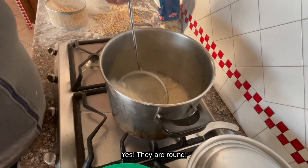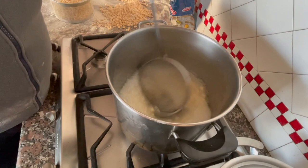So that is it. If you put them in the oil and then stir them really, really fast, it batters all the edges away and they end up lovely and round.